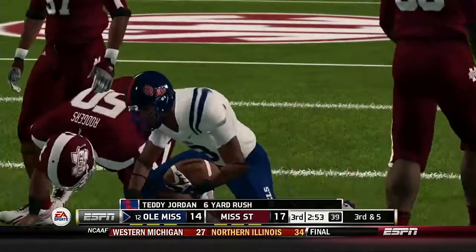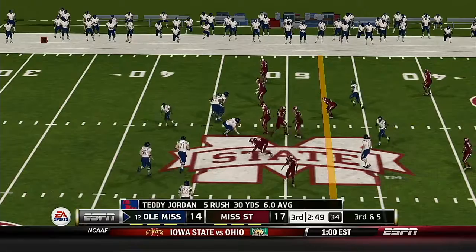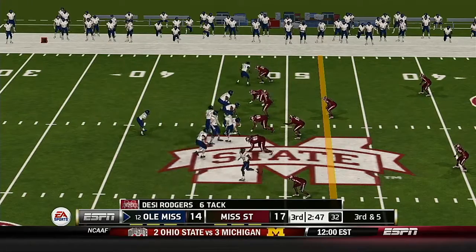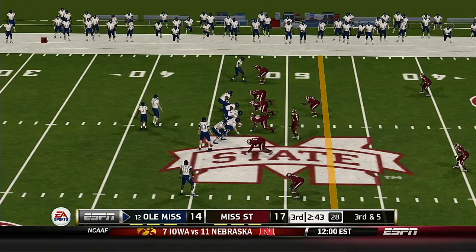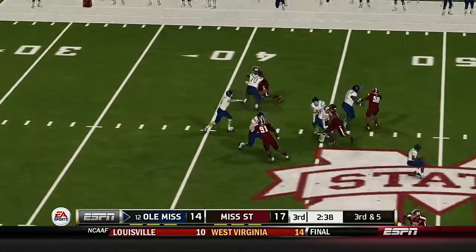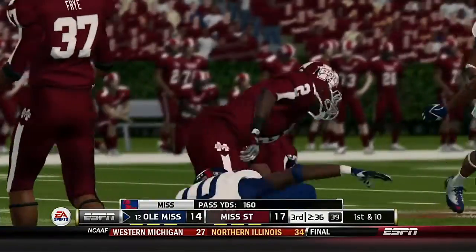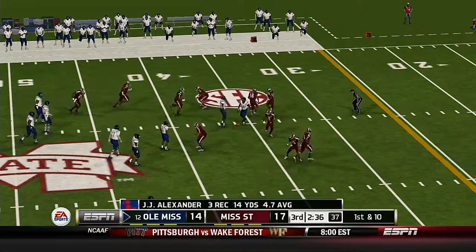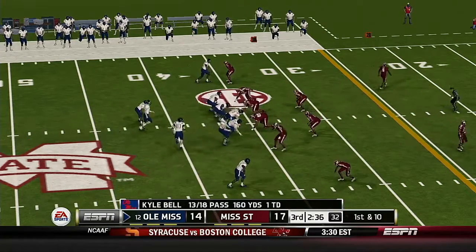The middle for a nice game. That's a deep six on the way. That'll make it third and five. He's at the 40, and he's tackled around the 36-yard line. Number 2 on the tackle at the 36-yard line. First down.